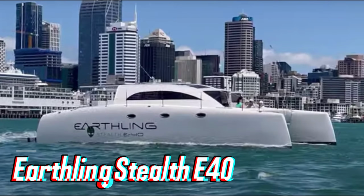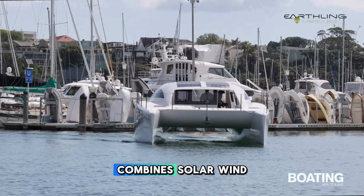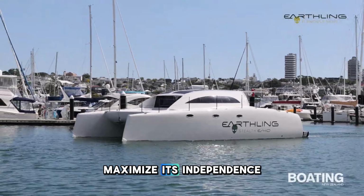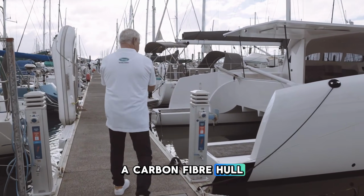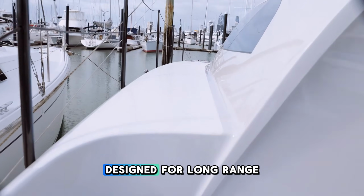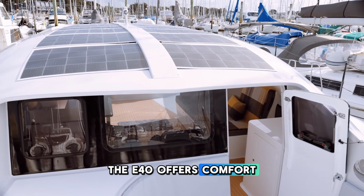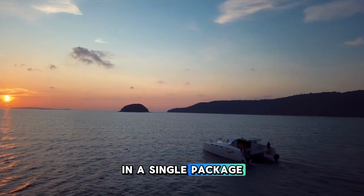Earthling Stealth E40. The Earthling Stealth E40 power catamaran combines solar, wind, and efficient propulsion to maximize its independence and eco-friendliness. With a carbon fiber hull and automatic energy gathering systems, this vessel redefines sustainable luxury. Designed for long-range, off-grid cruising, the E40 offers comfort, performance, and eco-conscious design in a single package.